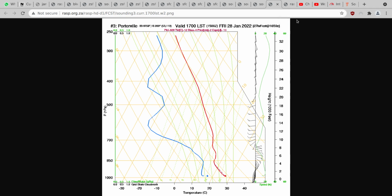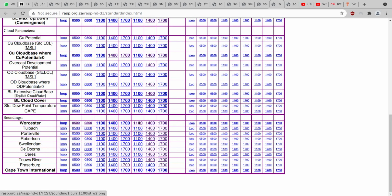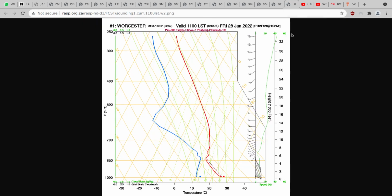So options tomorrow, if we can get to Porterville, it's possible. Getting back might not be so easy. Going to the east, an early leg as far as perhaps Robertson, but we can look at it in more detail in the morning. Let's look at the early morning. We can see that at 11 o'clock it's already thermic, so while the day may have an early cutoff, we don't have to wait too long to start launching.